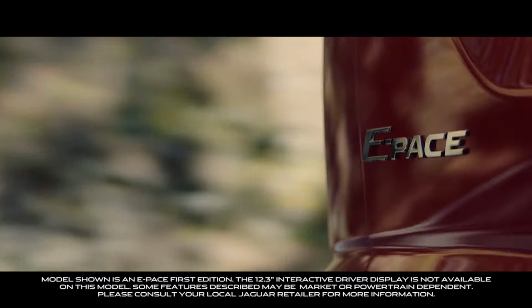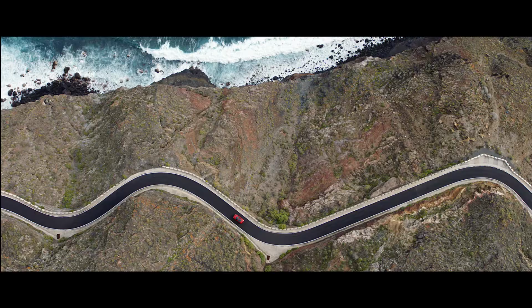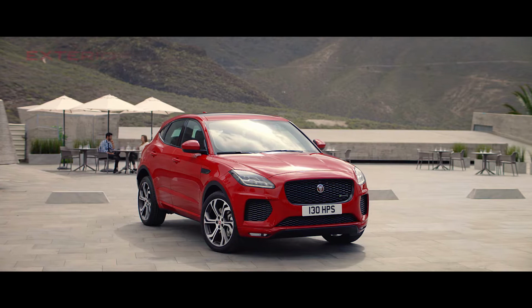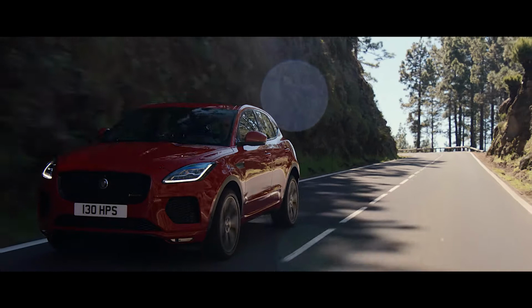The new Jaguar E-Pace. The compact SUV reimagined by Jaguar. Unmistakably Jaguar. The sports car inspired design of the new E-Pace is taut, assertive and dynamic.